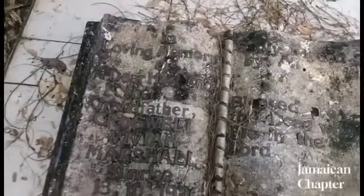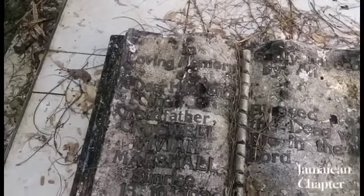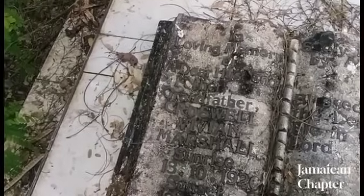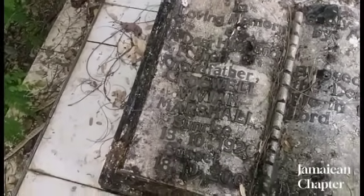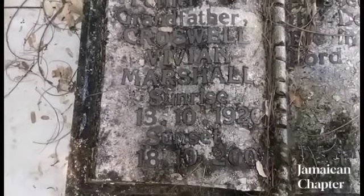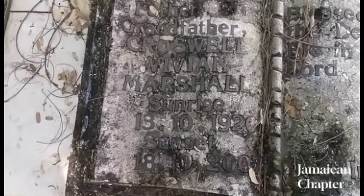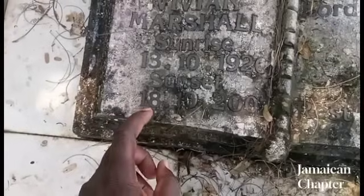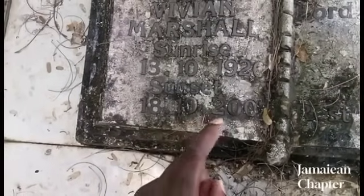But this is the grave of, let me read it. It says, in loving memory of a dear husband and father, grandfather, Croswell Vivian Marshall, born the 13th of the 10th, 1926, the sunset the 18th of the 10th, 2007. Croswell Vivian Marshall. He was born the 13th of the 10th, 1926, and he died the 18th of the 10th, 2007.